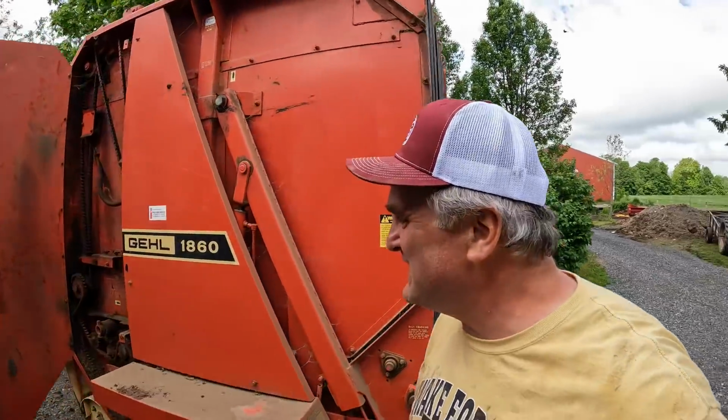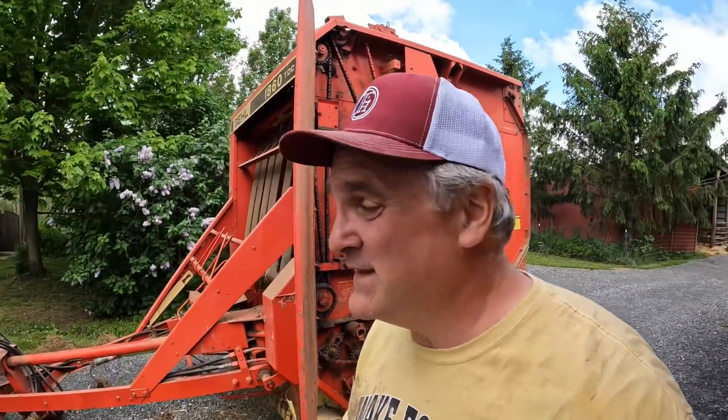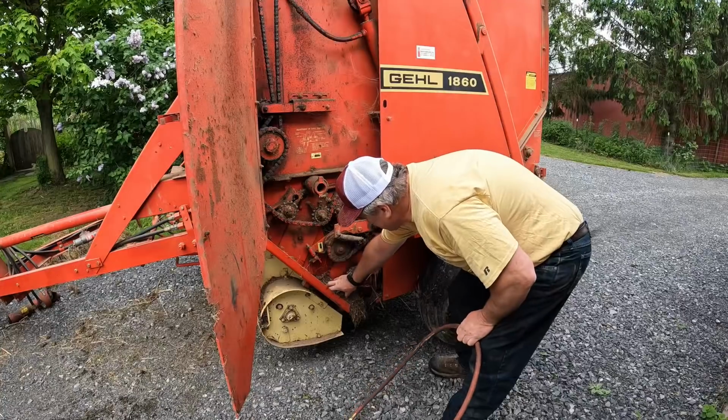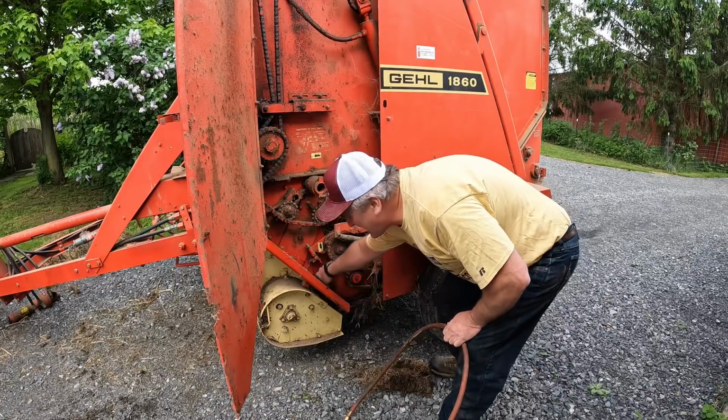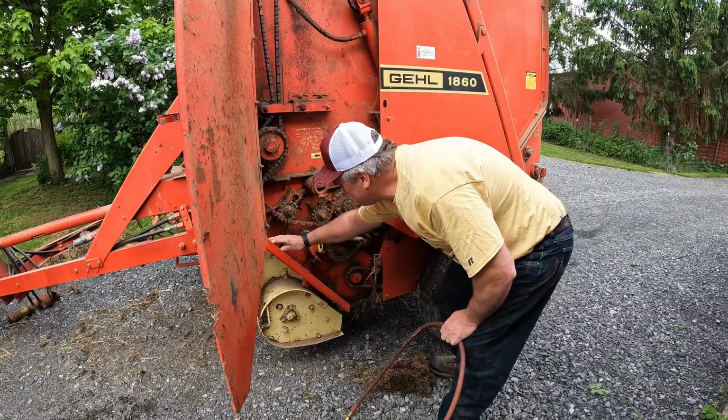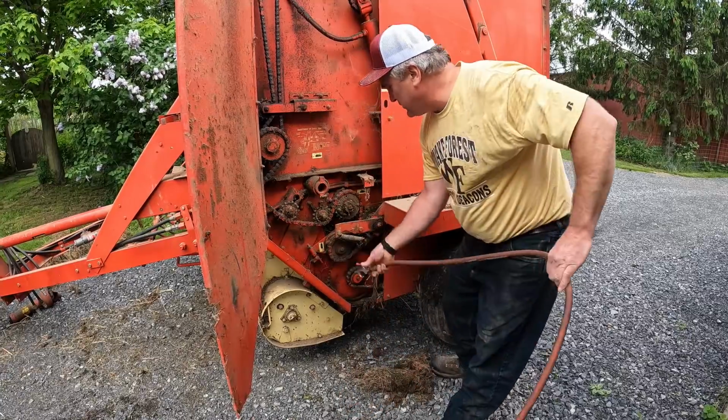It'll do that. Doesn't have net wrap or auto tie or any of that fancy stuff, but it suits me just fine. It's been reliable. And the best part is it cost me $1,000 at auction. Can't beat that. So I got to get her all cleaned up for the year. Take all this chaff out of here, blow it out, and probably pressure wash it and get it all nice and clean. Oil and grease it up.